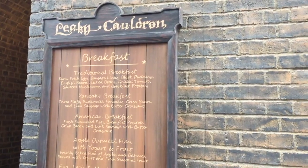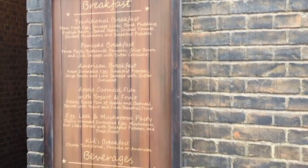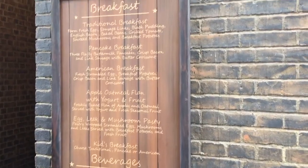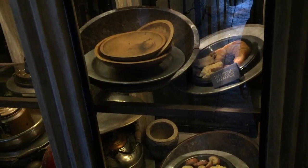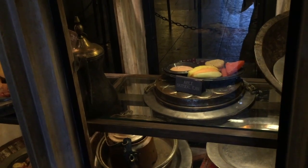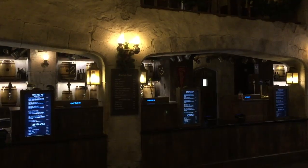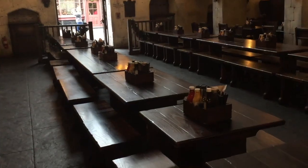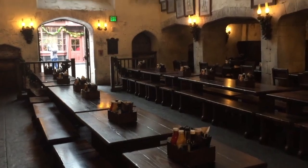And even though we've already had breakfast, I'm at the Leaky Cauldron right now taking a look at their menu, so let's go inside and see the display of some of the items they have. There are so many different items to choose from here. There's some fresh fruit, there's pancakes, and then there's also the full breakfast too. It seems to be really quiet right now and no one's really in the restaurant, but I think I'm going to come back here later on for some dinner.